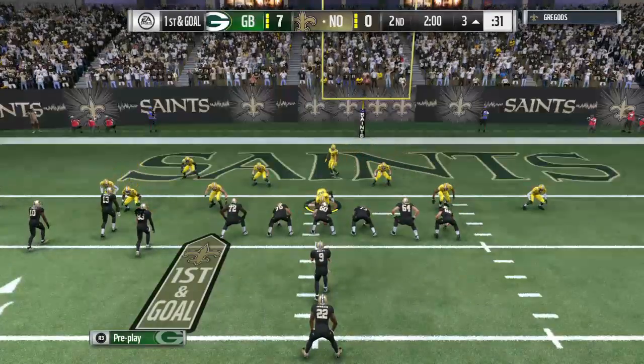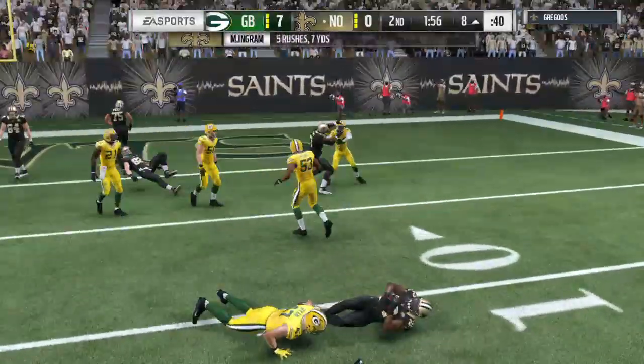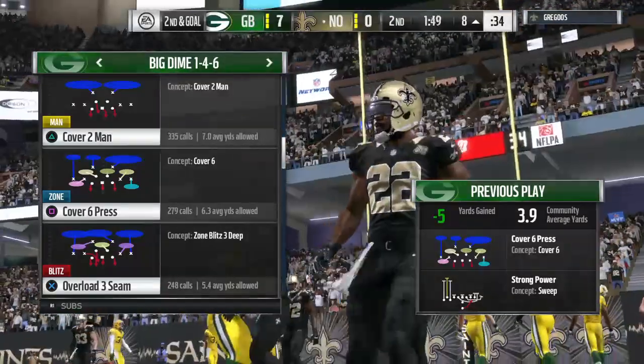They'll come out in the pistol. They'll look to run with Ingram. And this is going to result in losing yardage. They're driven back to the 8-yard line. It's a loss of 5 there, bringing up second.